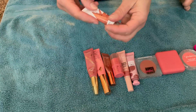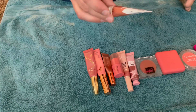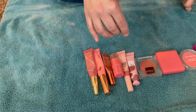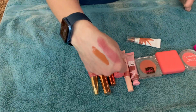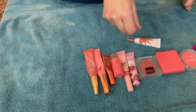All right, the next one though, we're definitely not keeping. It is the Flowery Beauty Blush Balm in the shade Cinnamon. This is like a bronzer shade, so that was the first thing I didn't like about it. It definitely looked more red online. That's orange. The formula wasn't too bad, it's more the shade. So she's going bye-bye.